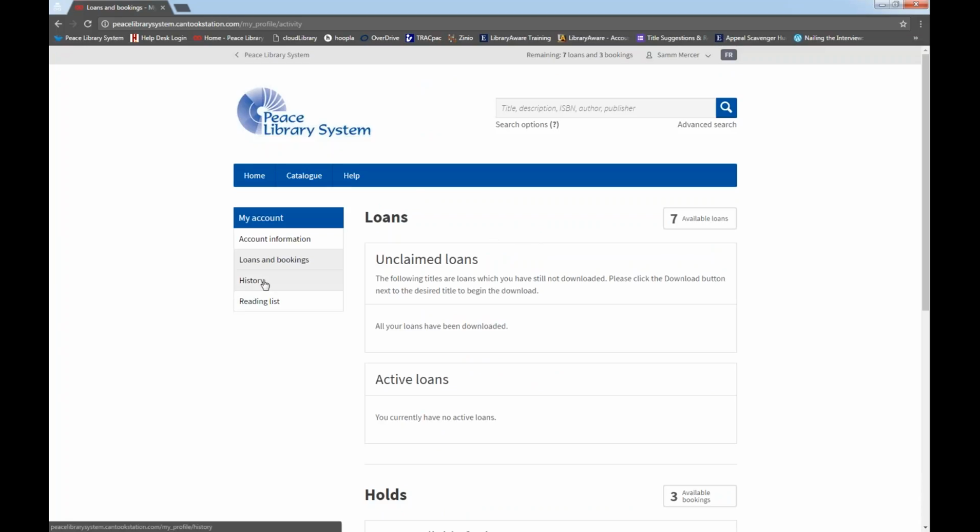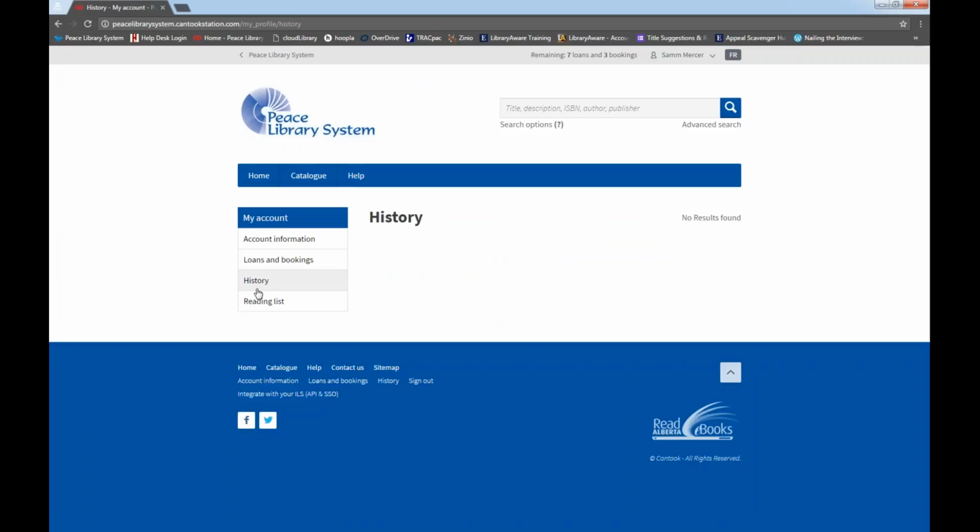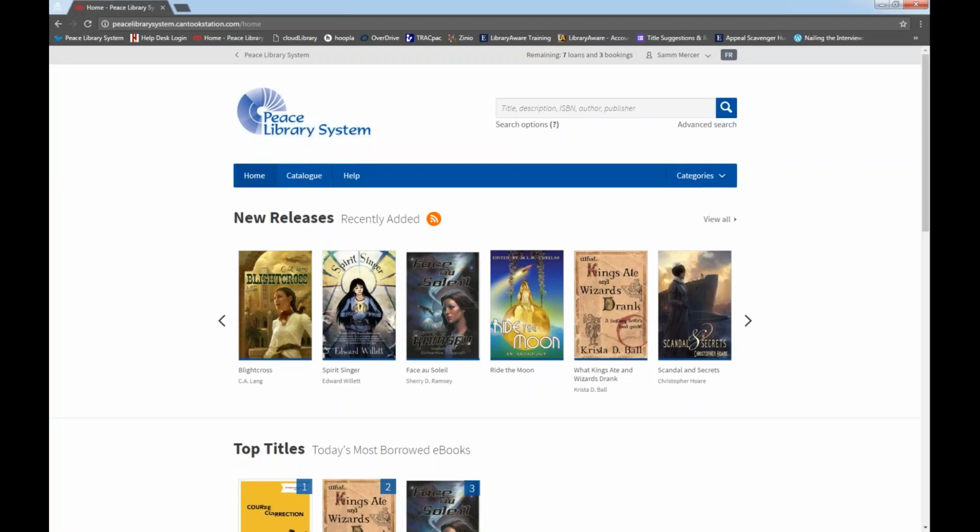We also have a history section, so it'll track what you've borrowed before. I obviously haven't borrowed anything yet because it hasn't launched yet. And then reading list is just like a wish list that you have on Overdrive. This is good, like I said, because you only have 3 holds at a time, that I can just hover over a book that I know that I want and just click the little plus button, and it's now going to be in my wish list.